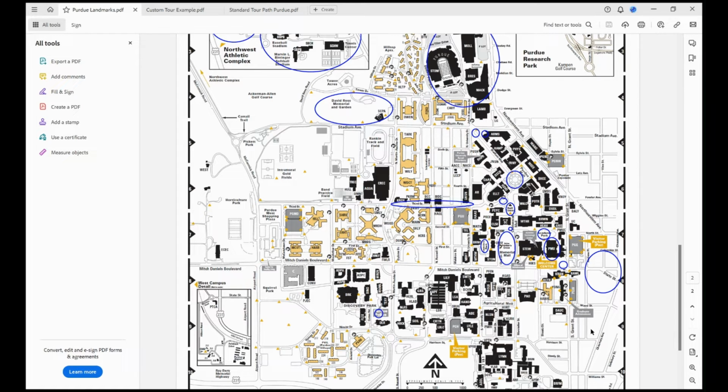I highly recommend that you guys print out a campus map. I'll put a link to it in my description if I possibly can. If not, just Google Purdue campus map, and you should get the most up to date one as one of the first couple of results.